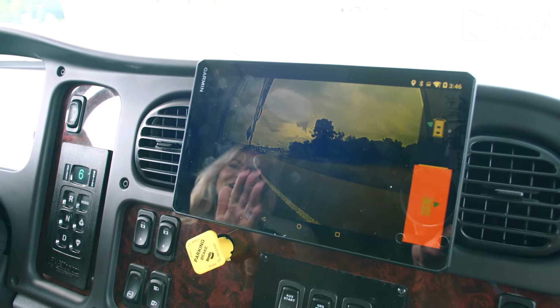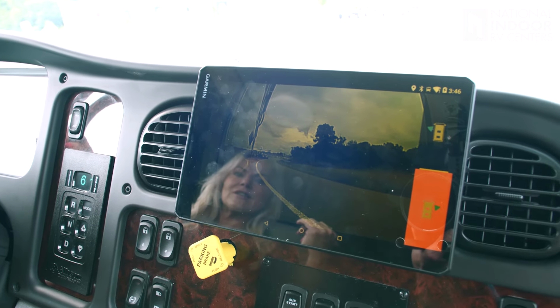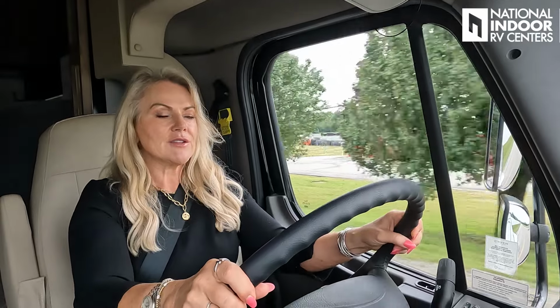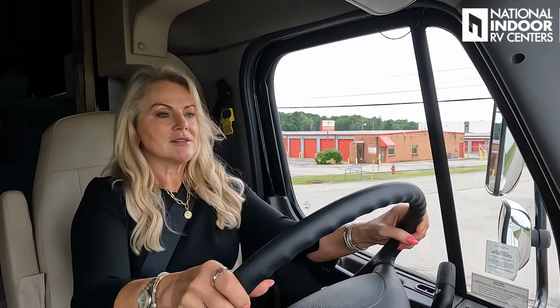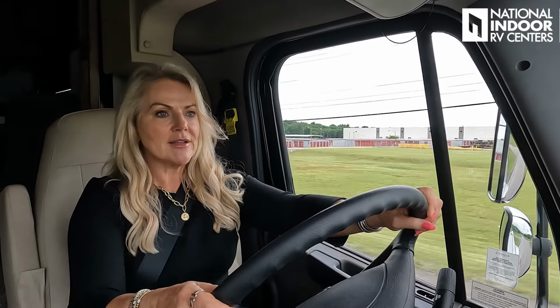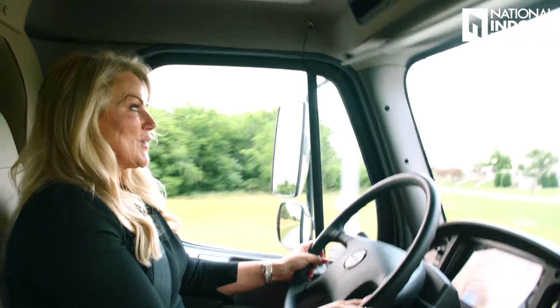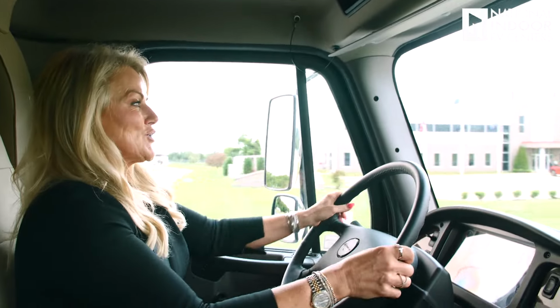When you turn your blinker on, you'll get the camera view of the full side of the coach in the direction that you're turning. And just so you know, it is louder up in the cockpit when you have the truck diesel engine in the front, but it's not bad. I can still carry on a conversation without yelling to my co-pilot, co-captain, whatever you want to call him. And so now my cruise is set, sit back, relax, enjoy the ride, enjoy this beautiful country.